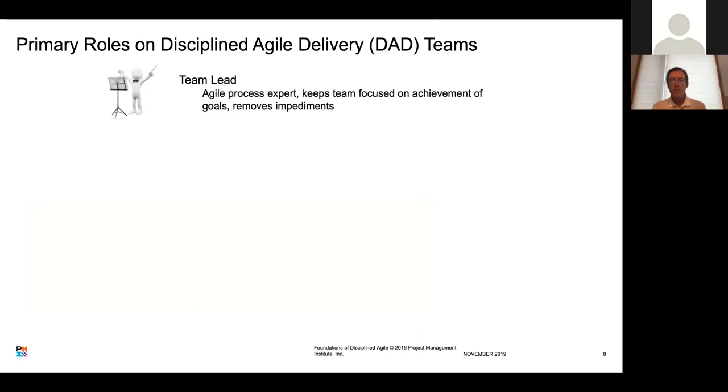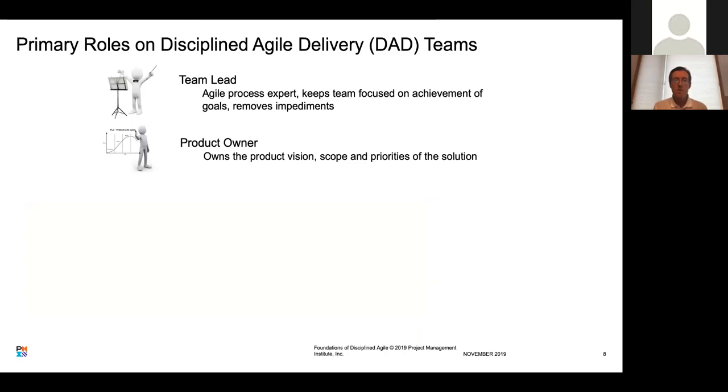In terms of the people side of things, I'll just quickly show that we have a team lead, which you can call an Agile project manager, a Scrum master. You don't have to use the term team lead. It's important to understand that these roles are not job titles, they are roles. So what you call them in your organization might be different. And we have a product owner, just like Scrum does.